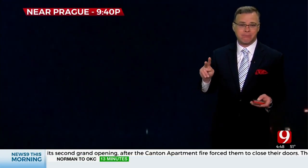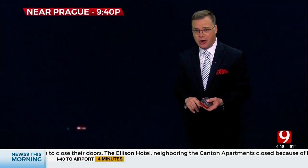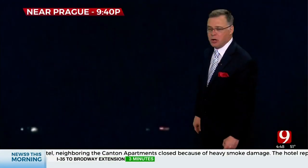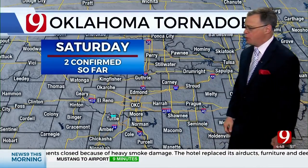So far right now, 2 reports coming out on the damage surveys. We're going to check in with Lawton, check in with the storms overnight, Saturday night, early Sunday in the Pauls Valley area, and we'll also check that Prague storm, we'll see if that was a tornado as well. So more details on that coming up. Right now, 2 confirmed reports so far.